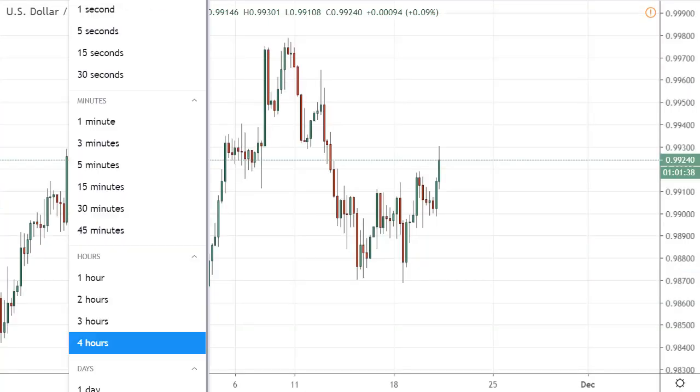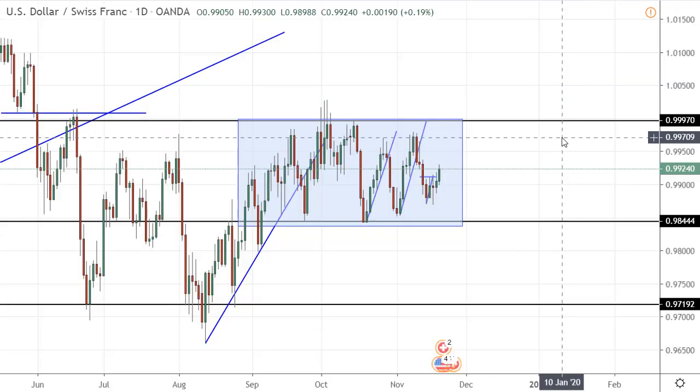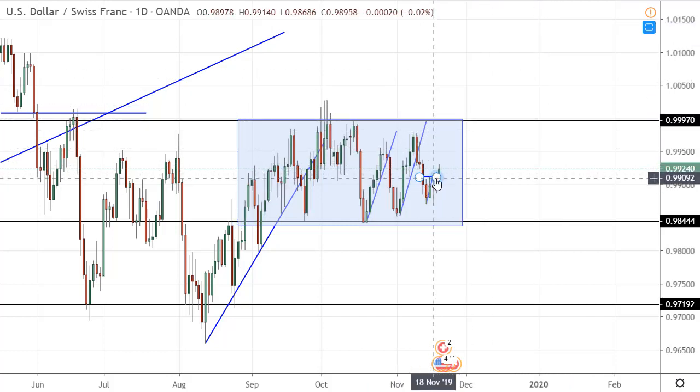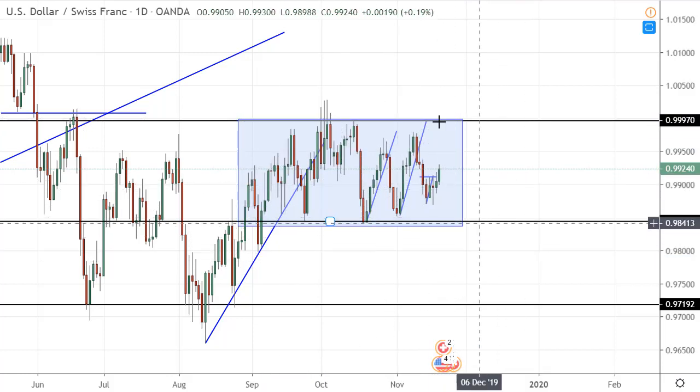US Dollar Swiss Franc is another one we did last weekend. We talked about it last weekend, and I think it was, yes, the range setup. It's in the middle of the range, so at the moment I'm still not trading this, only taking shorts from the top or going long from the bottom. So at the moment this is kind of what it is. Not my setup.